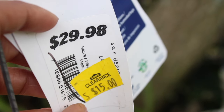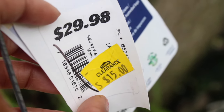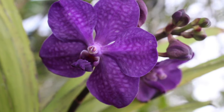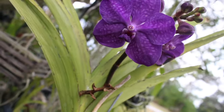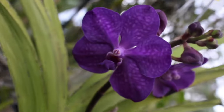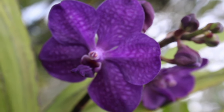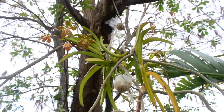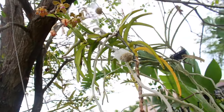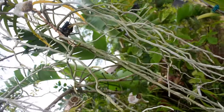And let's take a look at a Vanda that was $29.98, then discounted to $15, and then discounted again to $8.99 because I definitely did not expect this one to bloom. And here he is. As you can see, if we take a look at the foliage, it's not so great, but indeed he is showing that he is well capable of recovering and still blooming so beautifully. And here's yet another blooming delight hanging way up in my tree. We're actually going to have to take her down to get a closer view. But before we do, let's take a close look at her fabulous root system.